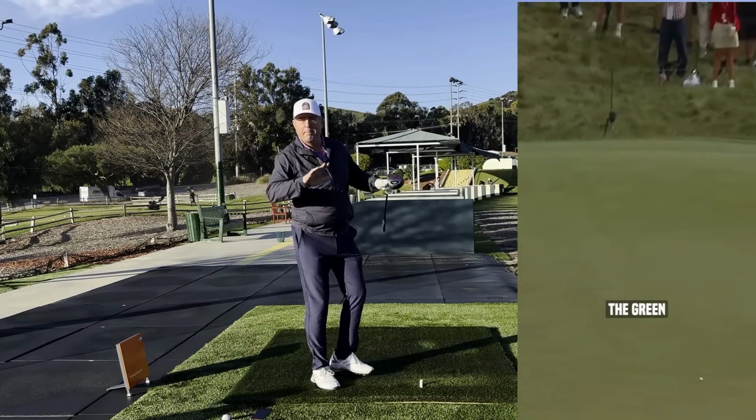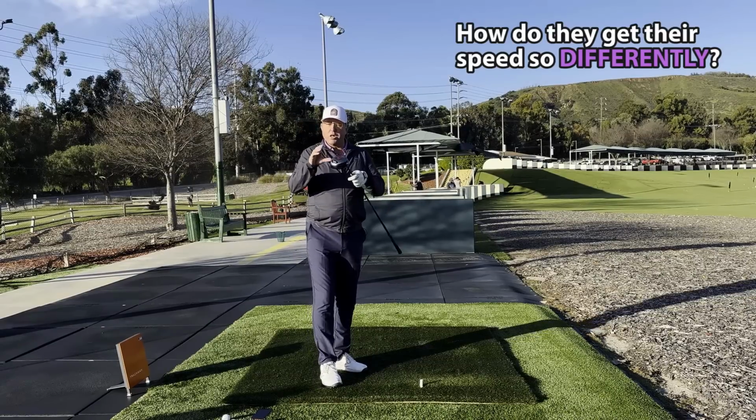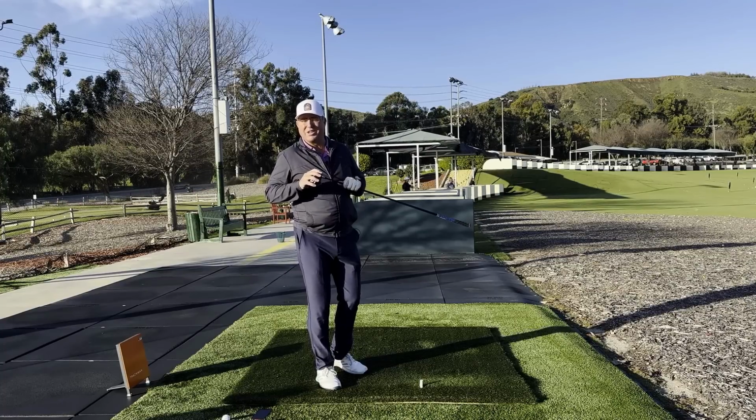To me, it's probably the most difference in how they create their speed. And once you learn it, I think it's going to help you get faster too. So right after this, let's take a little deeper look. Stay tuned.